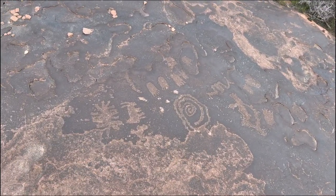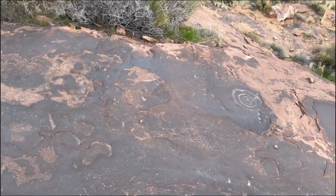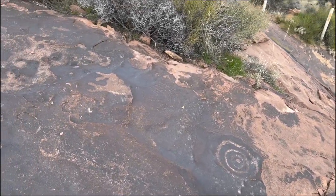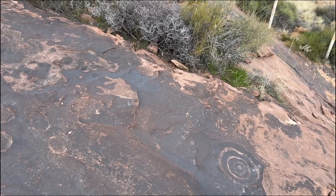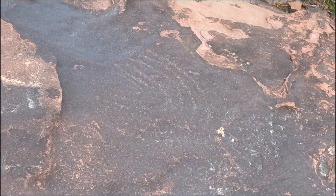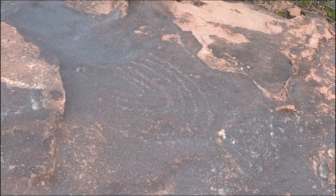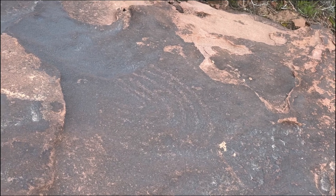Foot glyphs, more spirals, more zoomorphs. Got some concentric circles down here. Some more geometric patterns, huh? Let's see if I can find a way to see this. I guess almost like a rainbow or U pattern. It's got 1, 2, 3, 6. Looks like 6 layers to it.